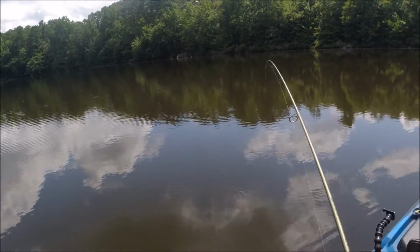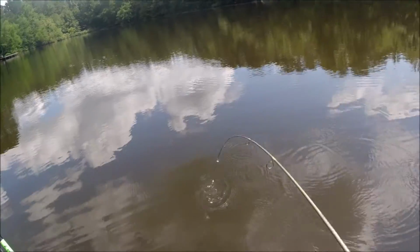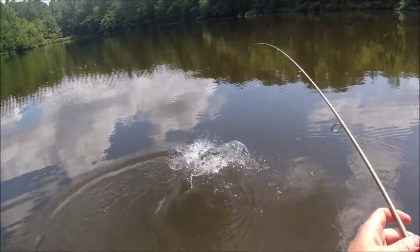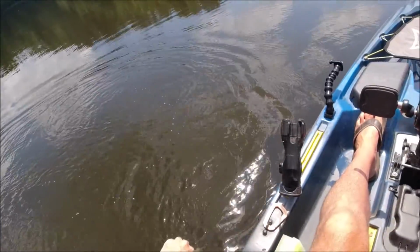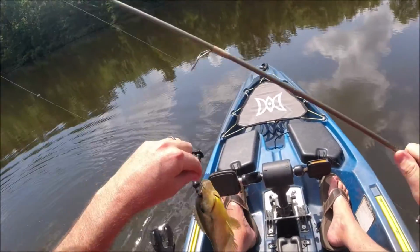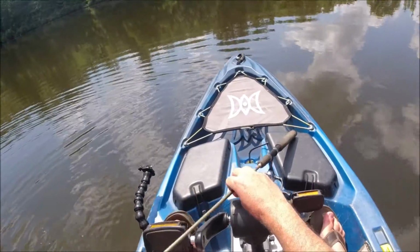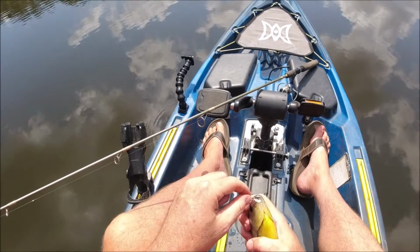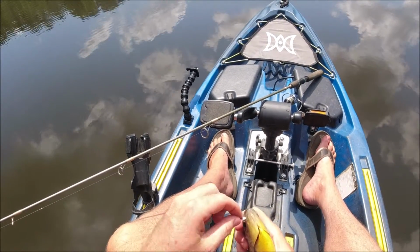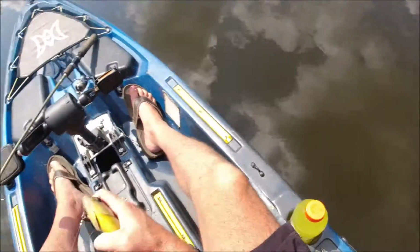Look at there. Looky there, folks. I've got my first catch on my micro lure, and it is a shellcracker. He hit right here at the boat. Oh, simmer down now. Good grief, he's strong.